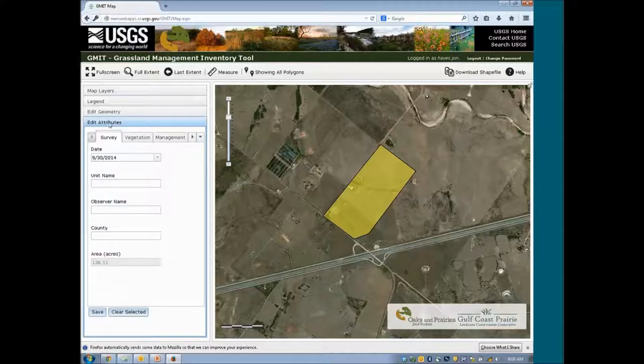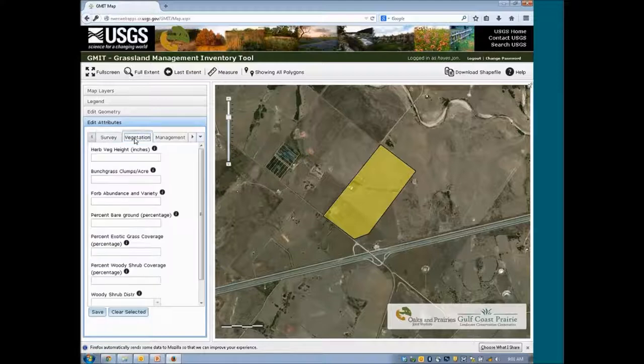Now what automatically comes up, you see this pane over here changed, and here's where we assign the attributes. So we want a date for when the survey was conducted. It's taken today, we'll leave it at that. The unit name, we use numerical identifiers, so we'll just say this is 001. Observer name is myself. The county is Colorado County. Notice also it calculated an acreage down here.